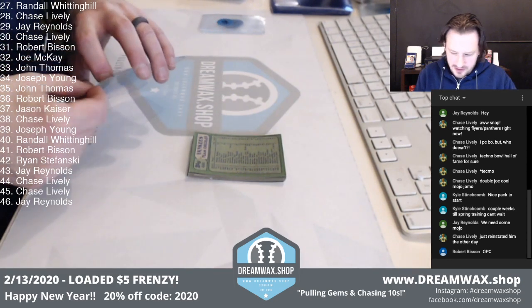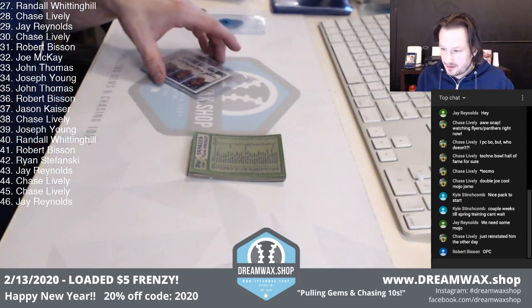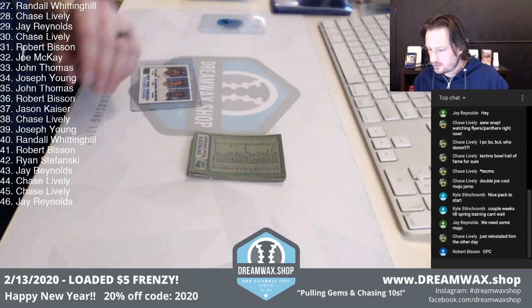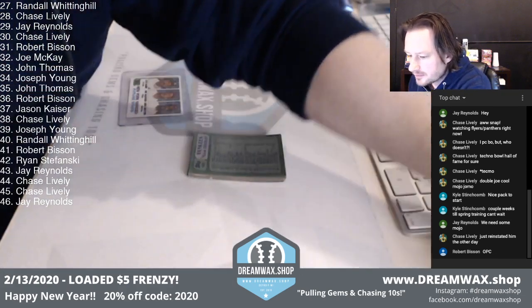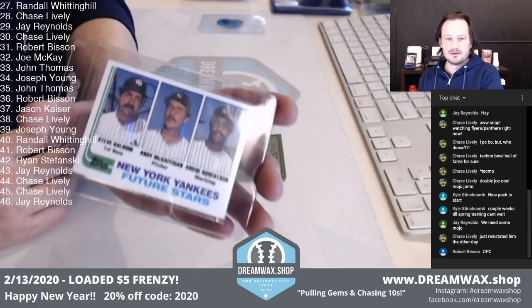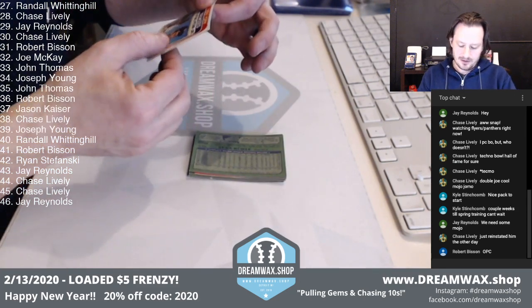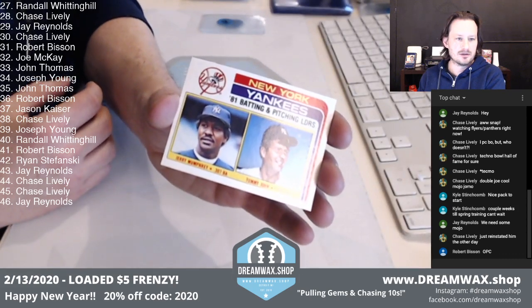Are we on the right card? Hold on a second, because it's showing up as a different card. We are on 82. We would crack 82 Topps, right? That is weird. Now I see our problem. All right, $32 in a 10 for an Andre Robertson rookie card. That is grade worthy. Spot number 29, Tommy John, New York Yankees. Highlight card, Jay Reynolds.